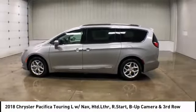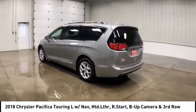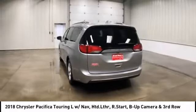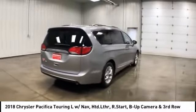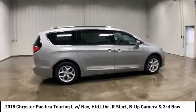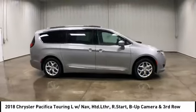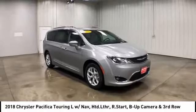Stop by and take a look at the 2018 Pacifica. The Pacifica crossover features the driving attributes of a sedan and the utility and space of a minivan or SUV. The Pacifica has top-notch safety scores, an upscale interior, and a spacious cabin that leaves room for your family to grow. This vehicle has less than 25,000 miles.